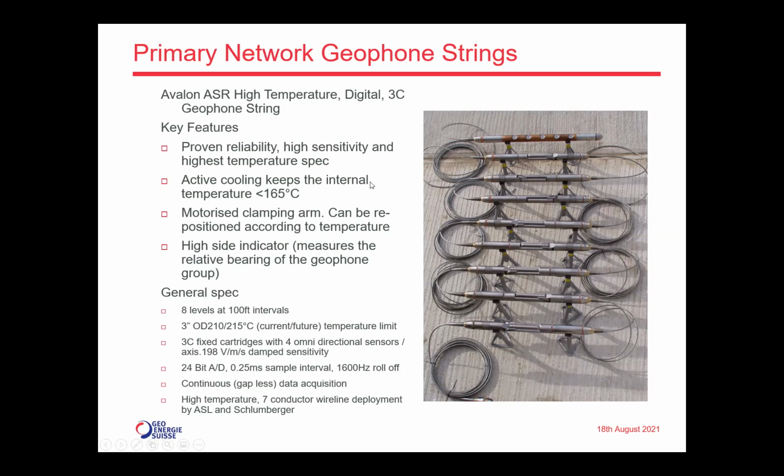A particular and unique feature of the Avalon system is that they have an active cooling function, and this keeps the internal temperature of each of the geophone sondes at less than 165 centigrade. And this is a very important function because it keeps the electronics cool and enhances the reliability and longevity of the electronics. The tools also have a motorized clamping arm. You can see that just here. And within each tool, there's temperature monitoring. So with these arms being motorized, if the tools start to reach their maximum temperature, 165 centigrade internally, then we can withdraw the arms and move the tool to a lower position within the hole to cool down.